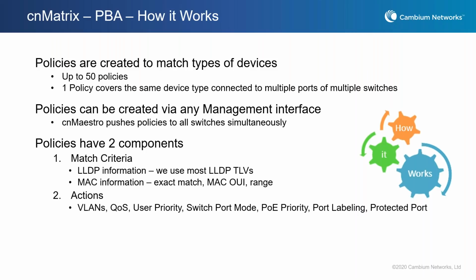Port labeling is a very useful feature. No longer do you have to manually enter the description field that says, I've connected a printer to this port. You know, manually entering that means when you move it, you have to remember to manually change that description that you entered. So we will auto fill in that description. If you move the device from one port to another, we will automatically move that description to the new port.